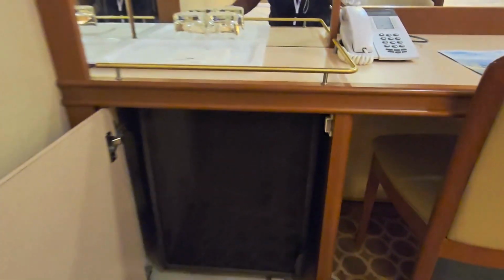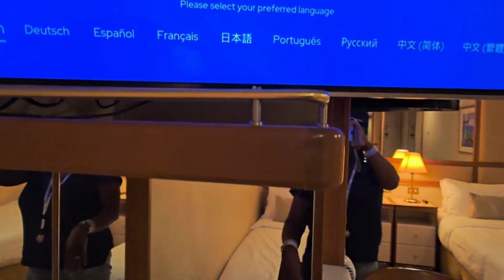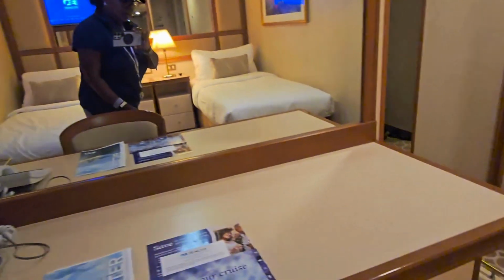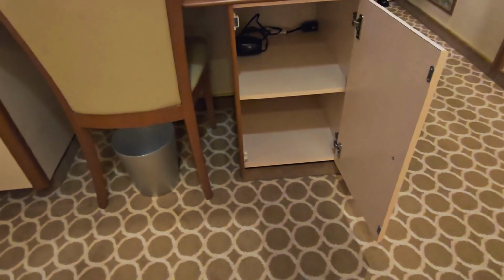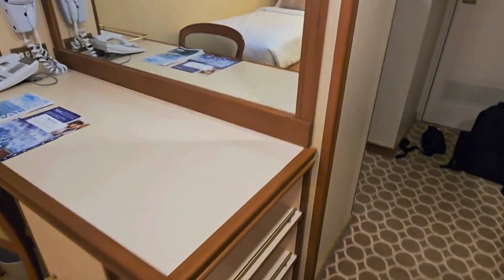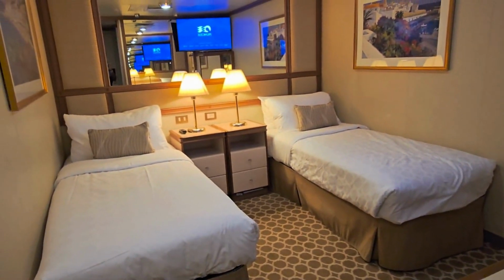So the refrigerator is empty, and not a whole lot of storage there. This space seems kind of wasted. It'd be nice to have some more storage there. And then down here, you do have a little bit of storage, and then some here on the side. So I do feel like the other Princess ship that we were on had a little bit more storage than this one.